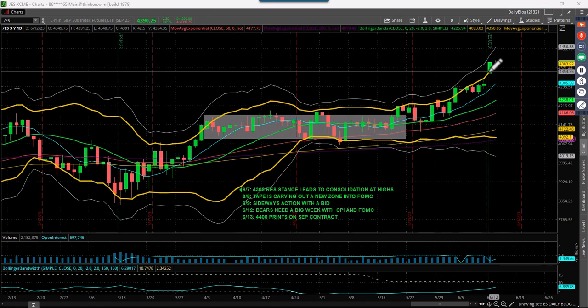We've got CPI in about 35 minutes, so this is going to be short and sweet. Whether there's a continuation of this move in a big way or whether you have some kind of a reversal, we'll see what happens. You've got CPI today, you've got the Fed announcement tomorrow, you've got PPI tomorrow. So there are some very big markers this week.